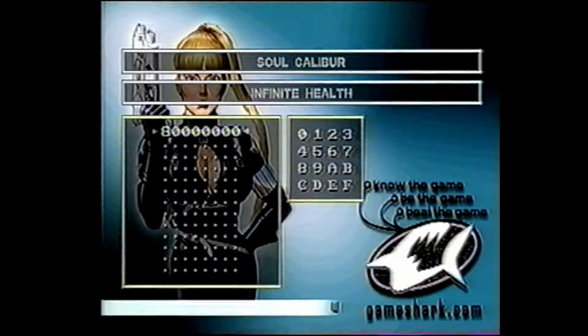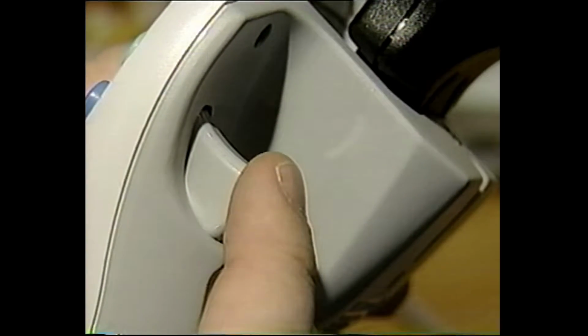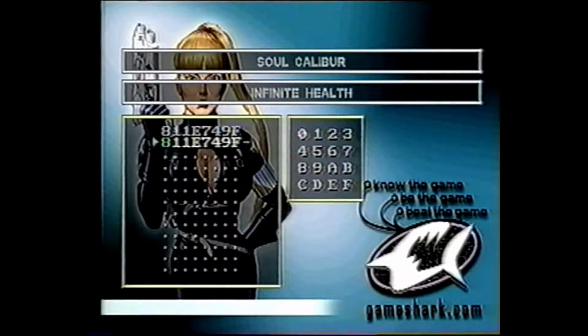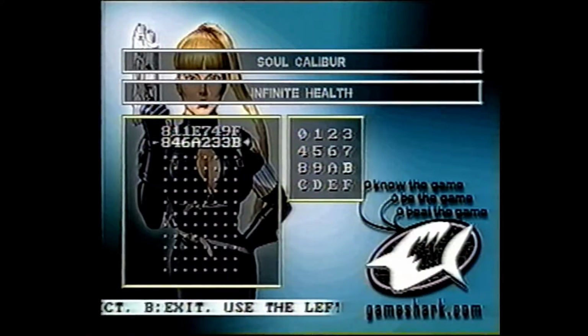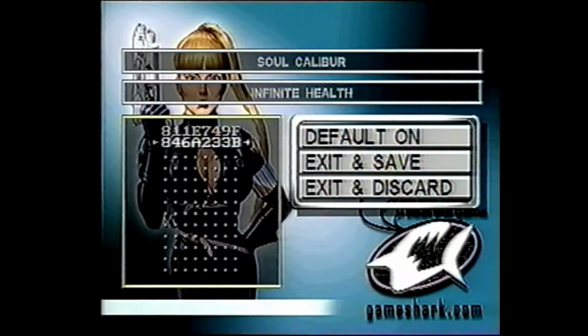Now that you have the code description, we need to enter the actual code. After you enter the description, select the code entry box and press the A button. Enter the code and make sure it's correct, as an incorrect code can cause you problems. If you make a mistake, the trigger buttons will allow you to backspace and move forward. If your code's a multiple line code, be sure to enter all of the lines and double check that they're correct. To save your newly entered code, select Exit and Save.